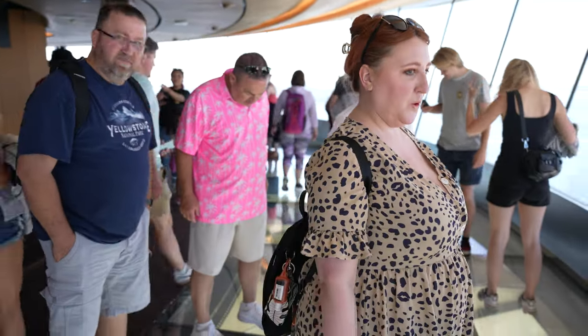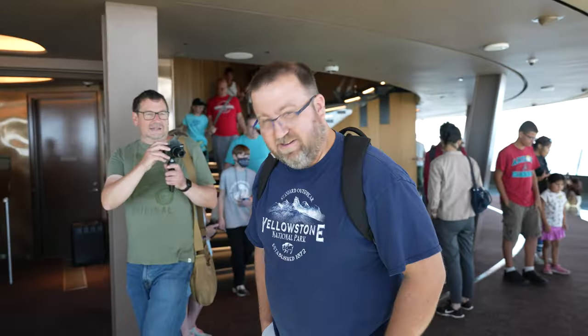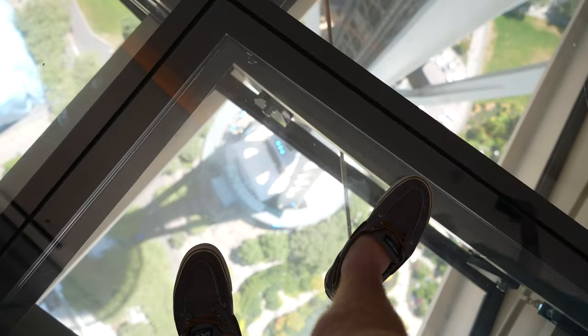Whoa! That's cool. Oh yeah, we're rotating too. Oh, wow. It's all enclosed, so it's inside, but you can still look right down below your feet and see people down below.